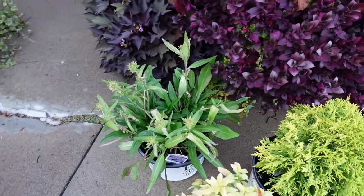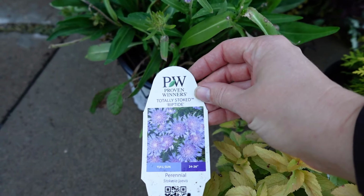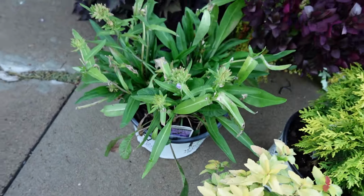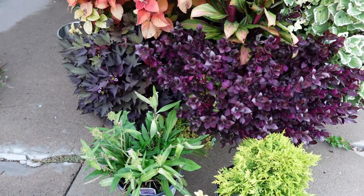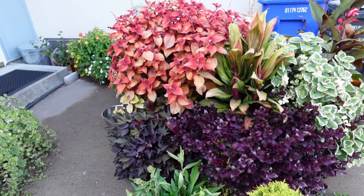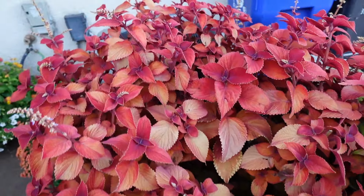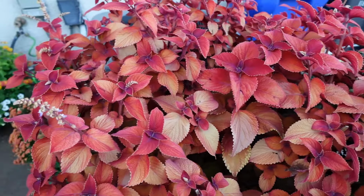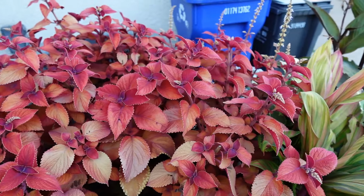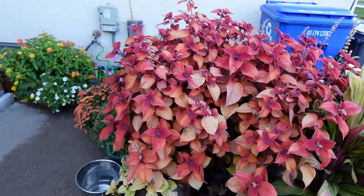And then this is the Stokes Aster. This one is new this year. I found one at Home Depot for half off. Totally Stoked Riptide. So I have a spot for that. Just have to wait for frost because our annual's planted there right now. Foliage area is looking good. I am just letting this go to flower now. I'm not going to try and keep up with this anymore. This is the Sedona Sunset Coleus. Probably my favorite one.